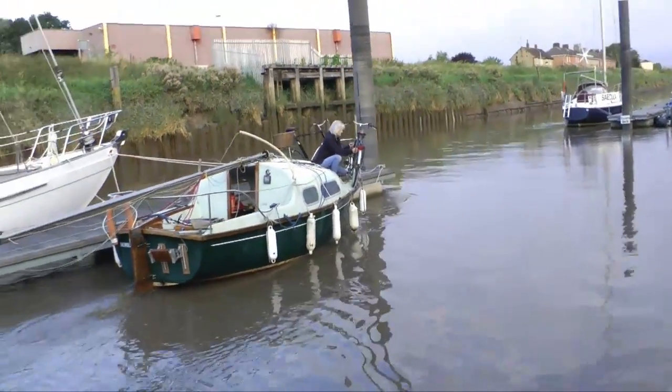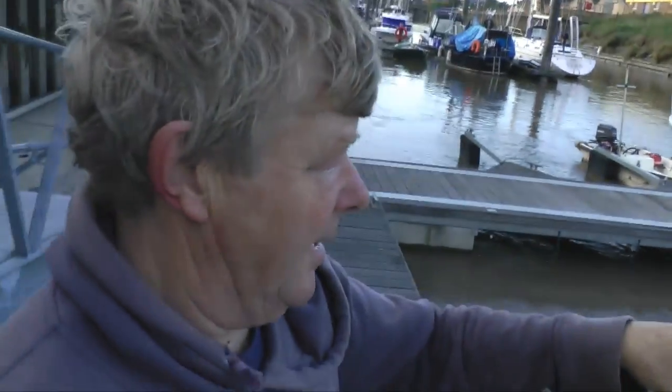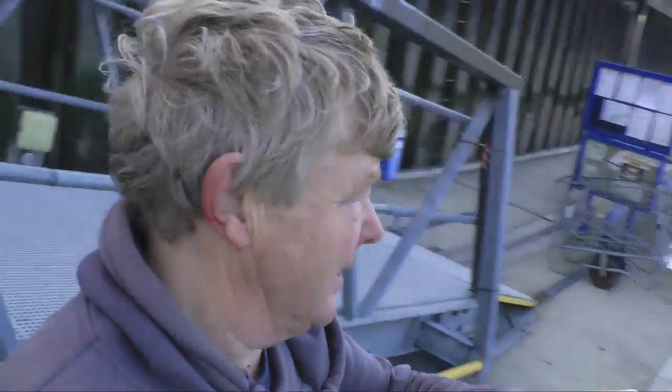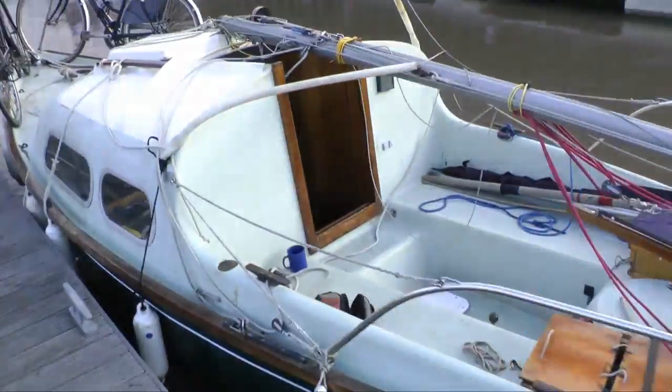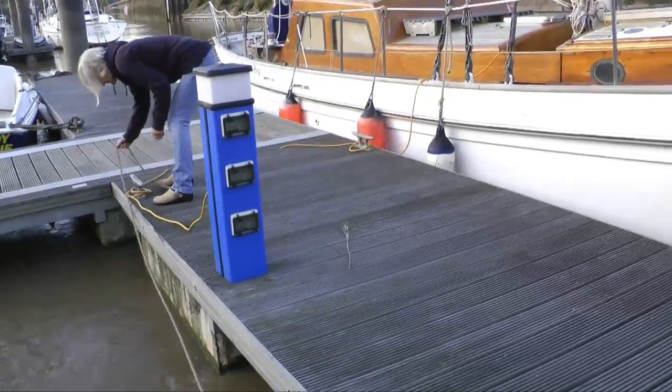The slug is ready and the tide has turned. So I'm going to use the main engine to start off with, and then I'm going to put the outboard on the back and use that for the rest of the journey. So we're just going to use the engine to get out of Wisbech underneath the bridges. Come on then.